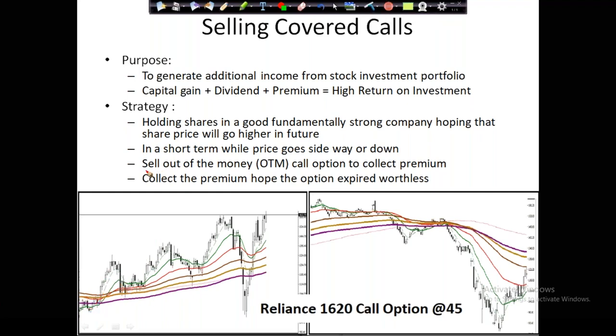What exactly are we doing in this strategy? We sell an out-of-the-money, OTM, call option to collect the premium. Let me show you in this chart.